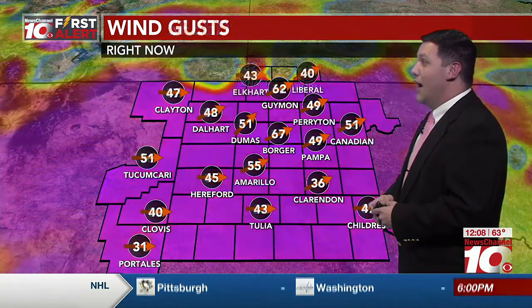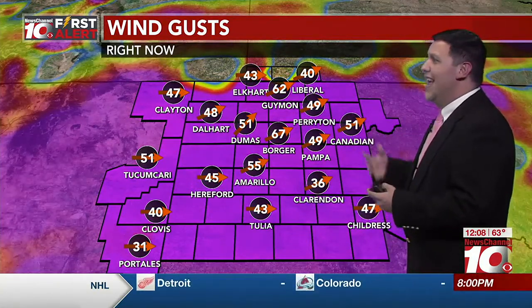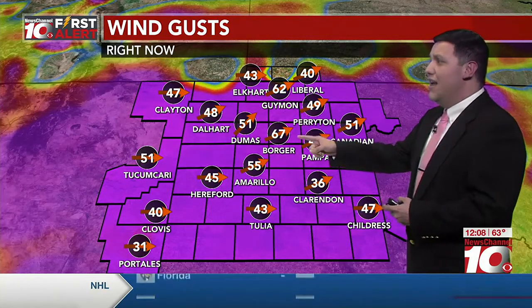Now, looking at our current wind speeds, this looks more like a wind gust map, but these are the actual sustained winds, anywhere from 30 to over 40 miles per hour. But unfortunately, our wind gusts are even stronger than that. We're seeing lots of purple on the map across the region, as wind gusts range from 30 to over 60 miles per hour, near 70. Borger is gusting to 67 miles per hour right now. That is damaging winds at this time.